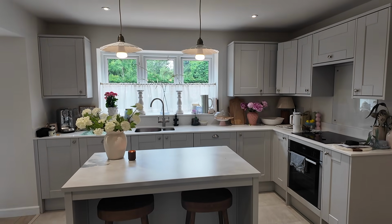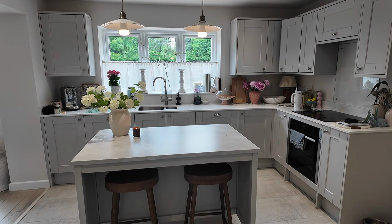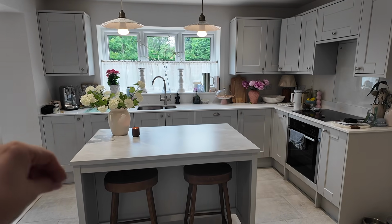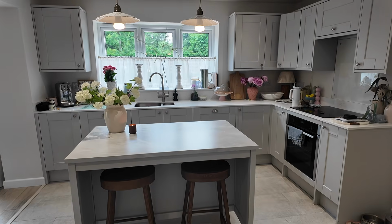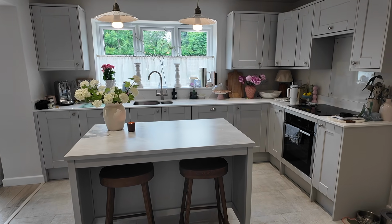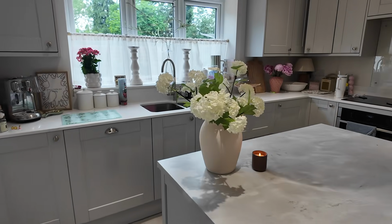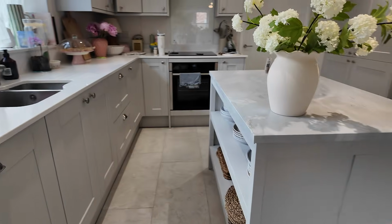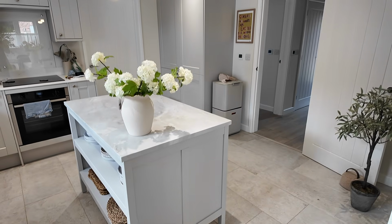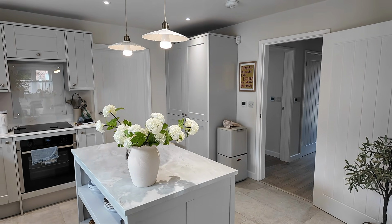In total, minus the stools, this cost me under £300 to do. So it didn't even cost me what the island should have originally cost me. It's cost me under that. And I'm just really, really happy with it. I love the whole thing. If we look around, it just looks perfect. Even that little bit round there. I love it. I absolutely love it, guys. I'm so happy with it.